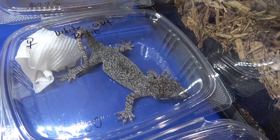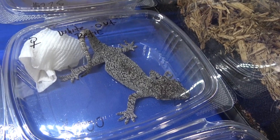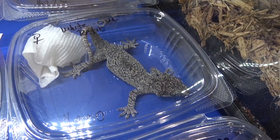I think a cooler and funnier name for this gargoyle gecko would be TV Static.